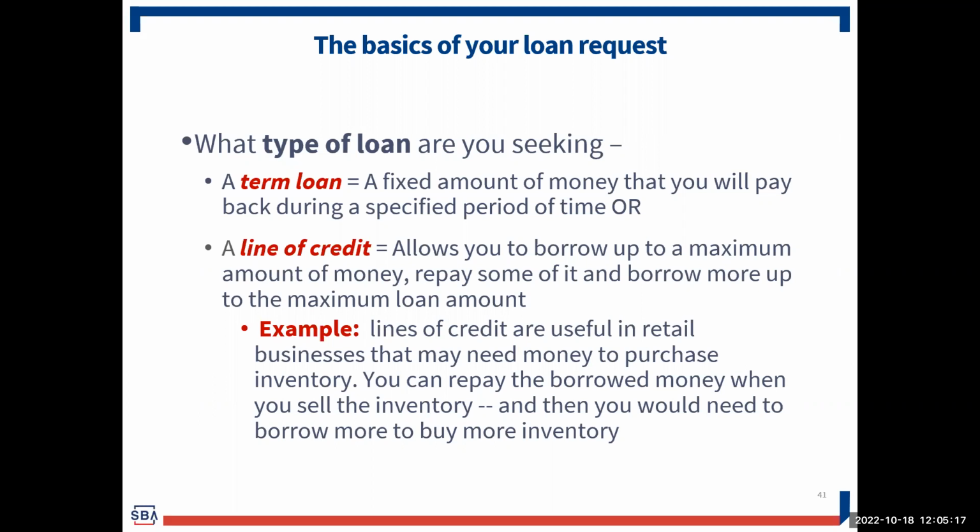So lines of credit are definitely useful in retail businesses that need to purchase inventory. Then you can pay that borrowed money back when you sell the inventory, and then you would need to borrow more to buy more inventory. So it's constantly working for you, not against you.